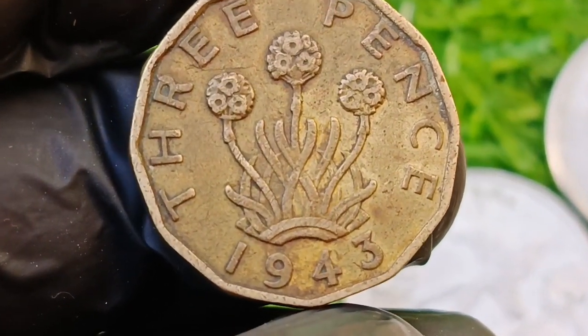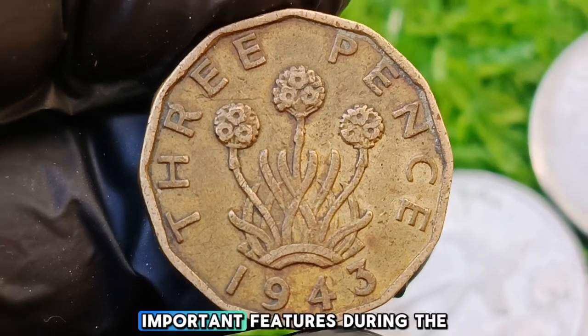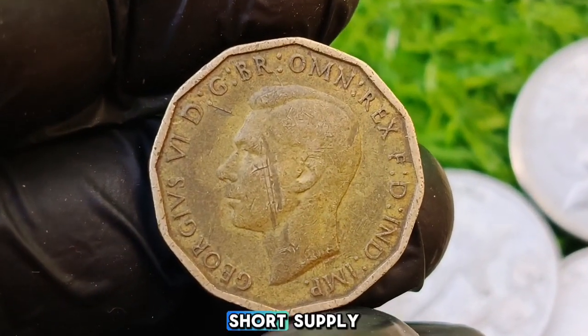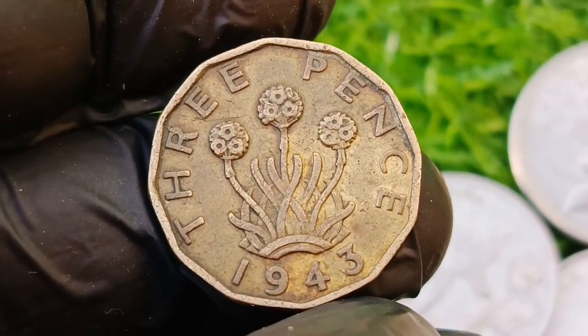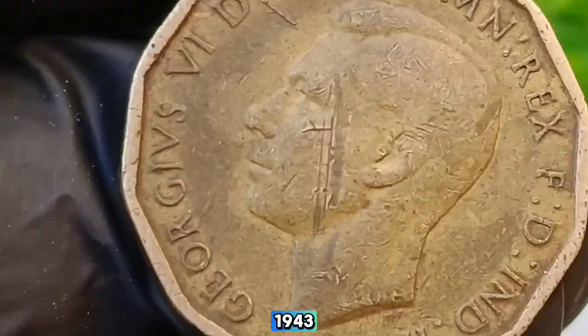These brass coins were designed to be durable and easy to tell apart by touch, important features during the war when visibility wasn't always great and materials were in short supply. They're heavy, strong, and even today you'll still find them in decent condition. But here's the cool part, a silver version was also made in 1943.